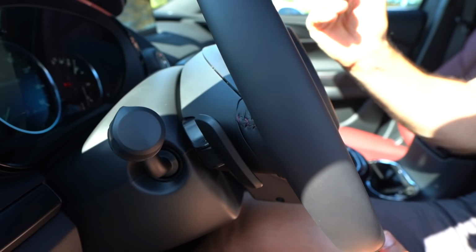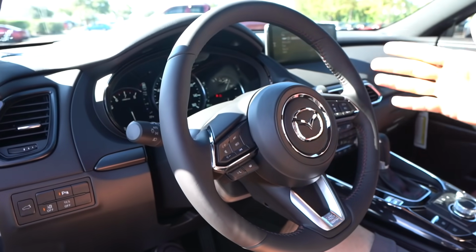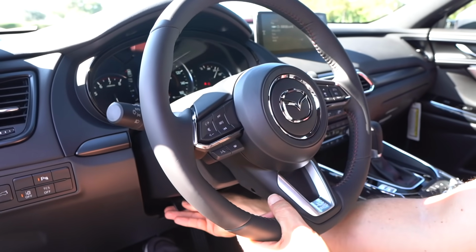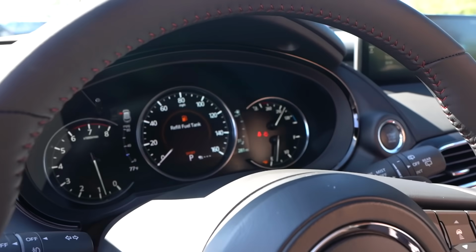They are small and they are plastic, but that'll allow you to shift manually with the paddles through the 6-speed automatic transmission. You do have a tilting and telescoping steering wheel, so that's a nice touch.